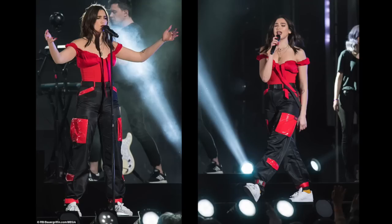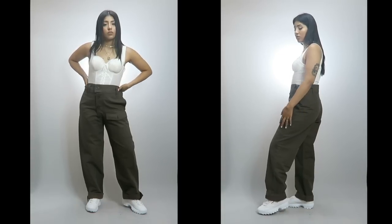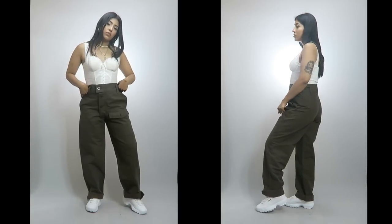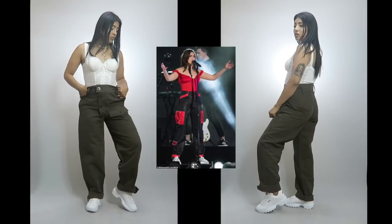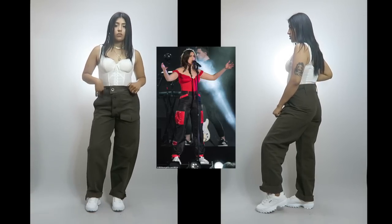The next look is something so, so trendy. That's one thing I noticed about her. She is a very, very trendy girl. She wore cargos and that red top. For my recreation, I just wore a pair of green cargo pants. Those cargo pants were from the thrift store. They were from Armani Exchange. No, they were from Giorgio Armani, so the super high-end one. I got really lucky with those pants.